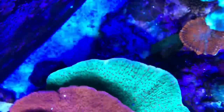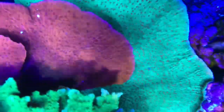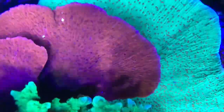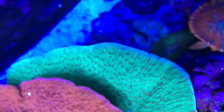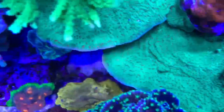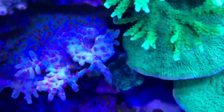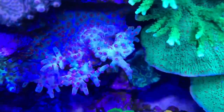Coming back across the tank, here's the back edge of the Season's Greetings, and you can see how much real estate below is being completely shaded out. This red Montipora, I have no plans to frag because the Season's Greetings underneath seems to be fine. This is where the two plates intersect, and that will be cut back as well.